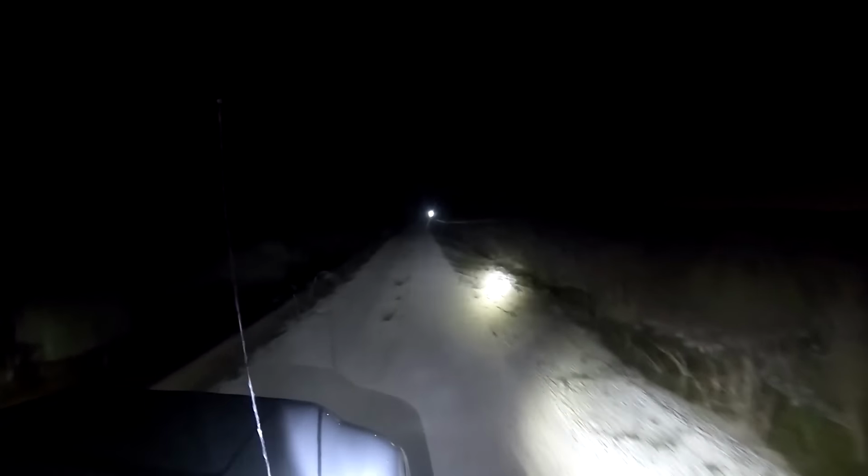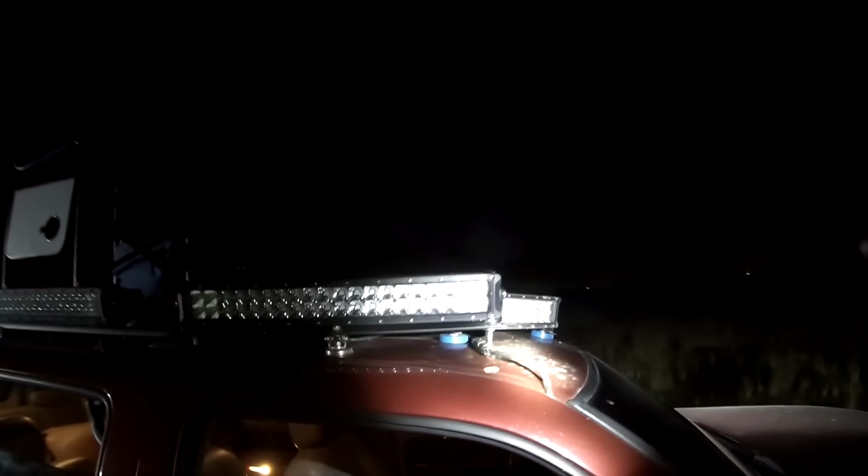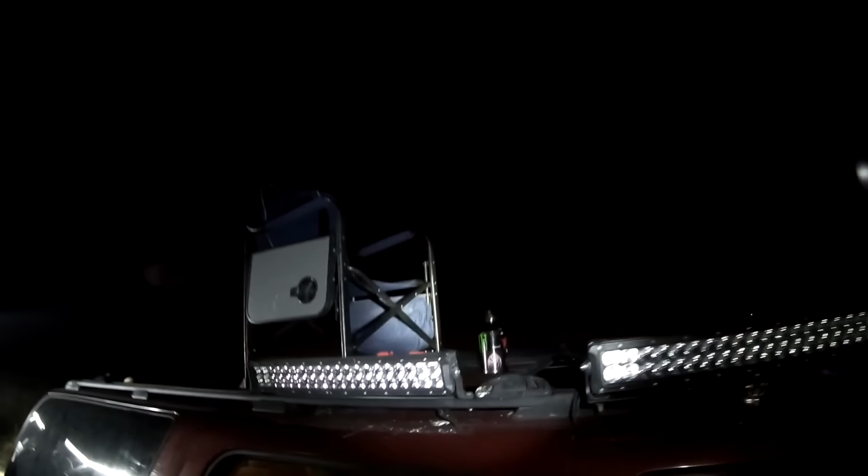We've got someone up ahead here. Let's see who this is. We've got some fellow python hunters here. They got the setup here. Got the camping chair on the roof, the LED lights all around. Sit up there with the spotlight. I like it. All right, Mike's gonna train me up a little bit.